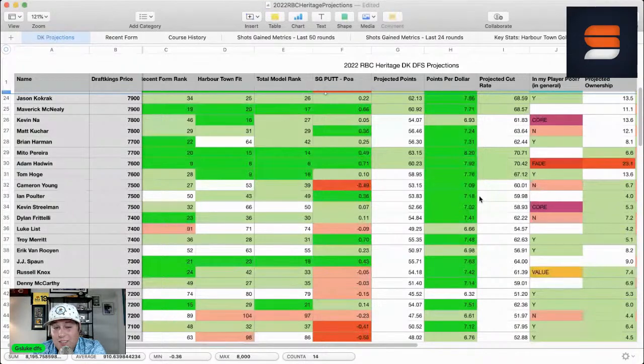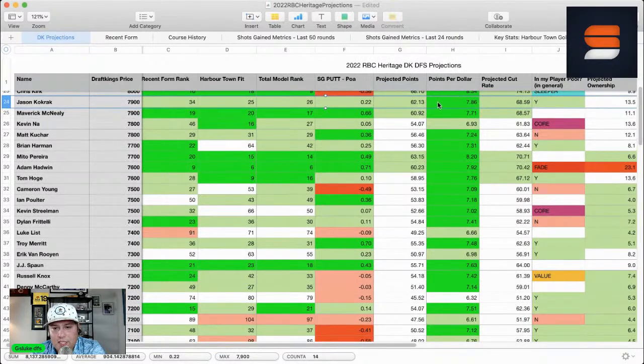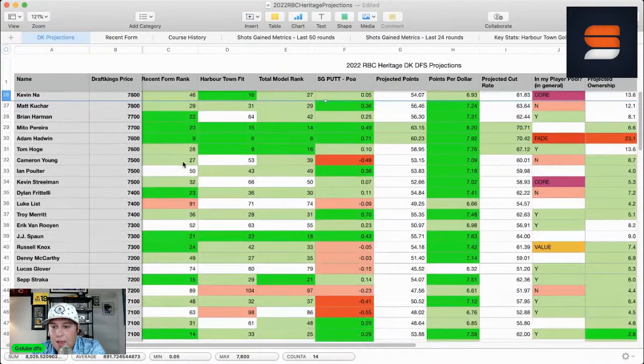Jason Kokrak has won at multiple of my comp courses here. He's really showing up because of that comp course analysis. That's why his points per dollar is so high. That's why his projection is so much higher than a lot of these other players. A lot of that is just baked into my projections.